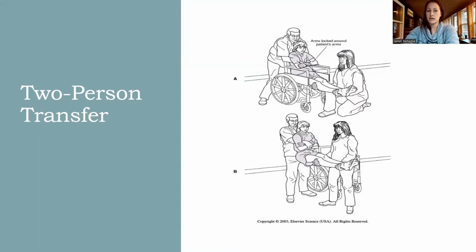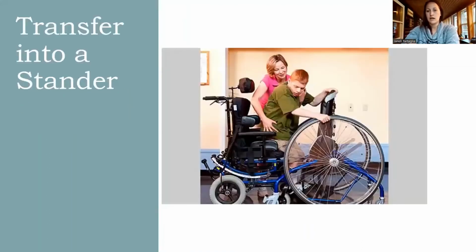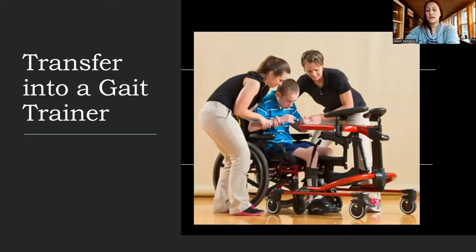It's more of your body mechanics that we'll go into. So that's into a stander there, one of those prone ones, just scooting it right up close. The gait trainer as well, these people are very fortunate. They have 2 people with them. I never had 2 people with me when I was doing them in the schools. In most families, it's normally 1 parent there.